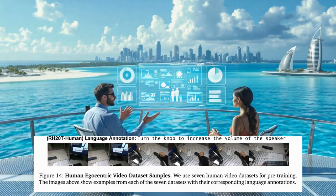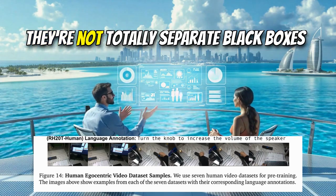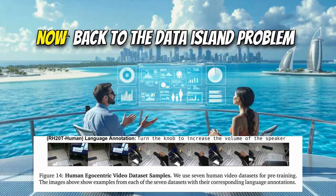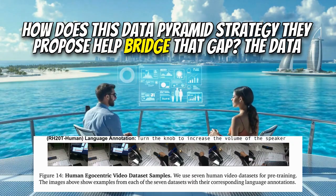Perfect analogy. And what's really important is that both systems are transformer-based. They're not totally separate black boxes. They're tightly coupled and actually trained together end-to-end. That joint optimization is key for coordination. Okay, that makes sense. Now back to the data island problem. How does this data pyramid strategy they propose help bridge that gap?